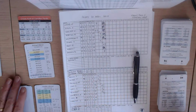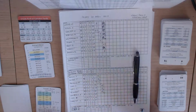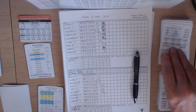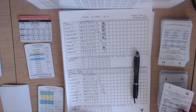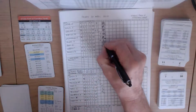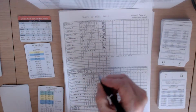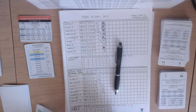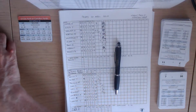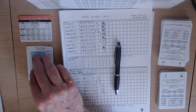See if you can close this inning out. Yonder Alonso, 9 in play. In play 90. He's going to ground out to second, and that will end the inning, but not before 6 runs come across. So Cleveland take a 6-0 lead.